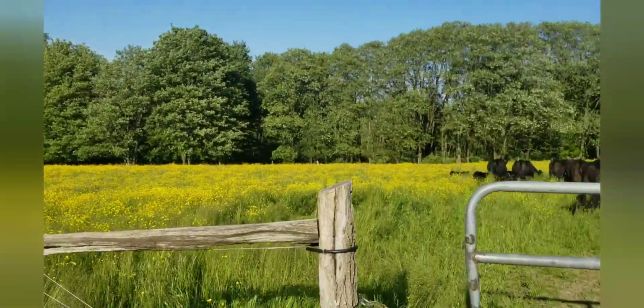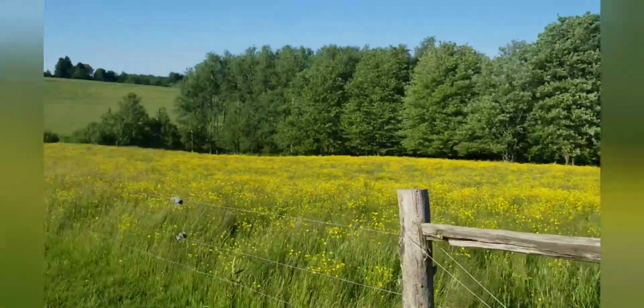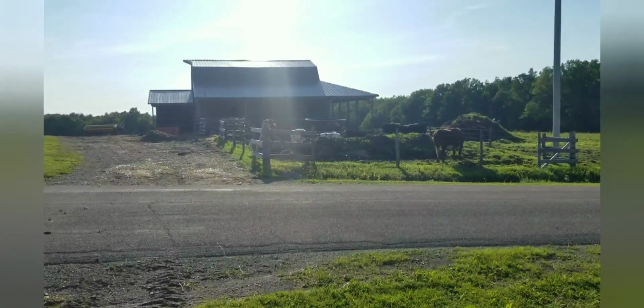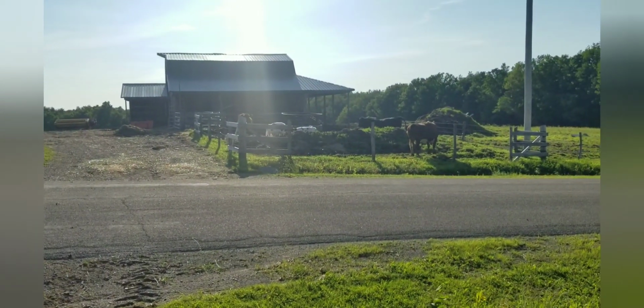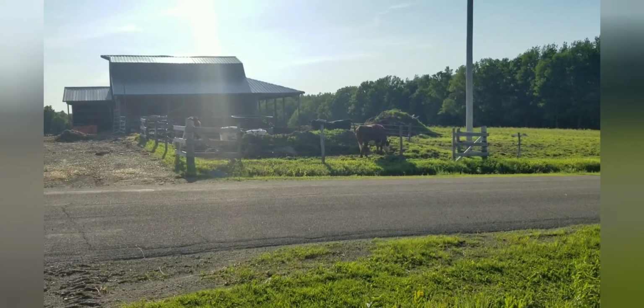But yeah, here's one more shot of the pasture, the girls, the moms, and there's one more shot of home farm. It'd be bulls, steers, and Red.